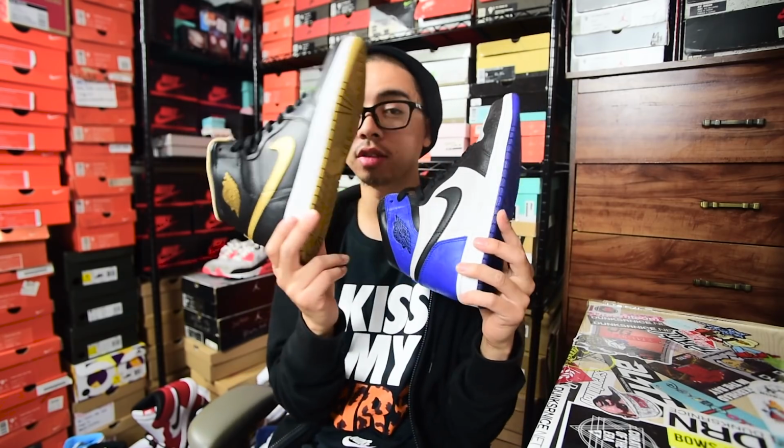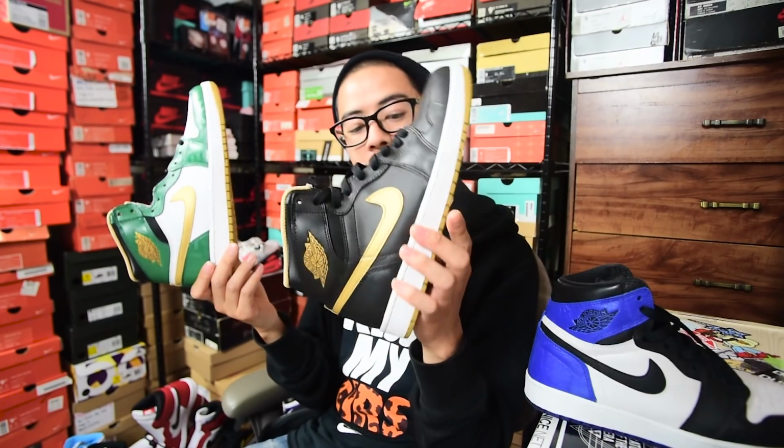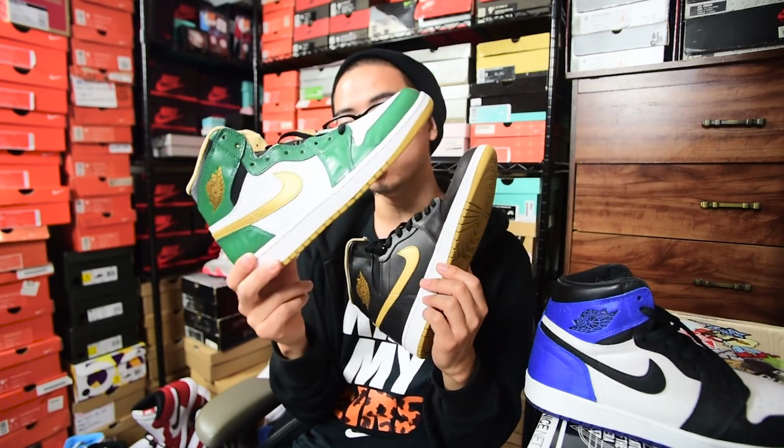These two Jordan ones are actually customs that I did, and the base shoe for these guys was these Clover ones, the green and gold, the white pair. The reason why I did this is basically that the retro at the time didn't come out and I couldn't get them, so I customized these.